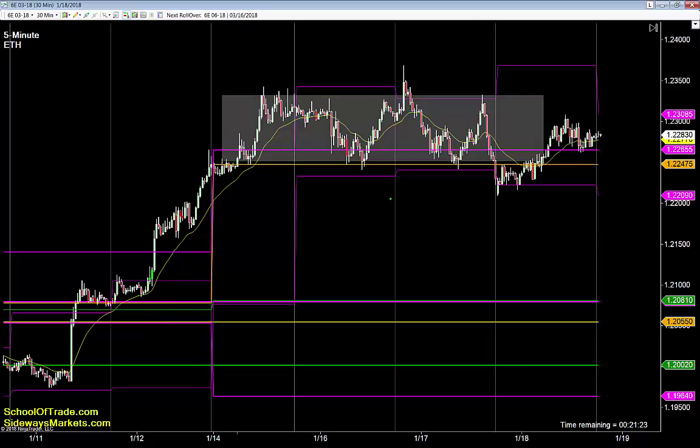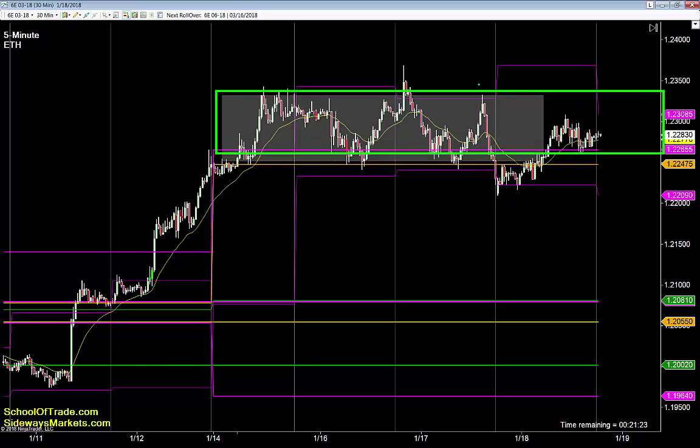And again, we talked about this last in the newsletter, right? And so we go below the range. We got one try, we got two tries, and now we're back up into that range. So where should we likely go next? Back to the highs, right? So that's the play for tomorrow.